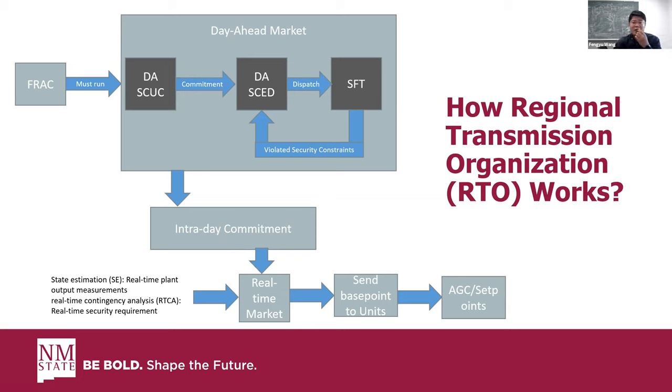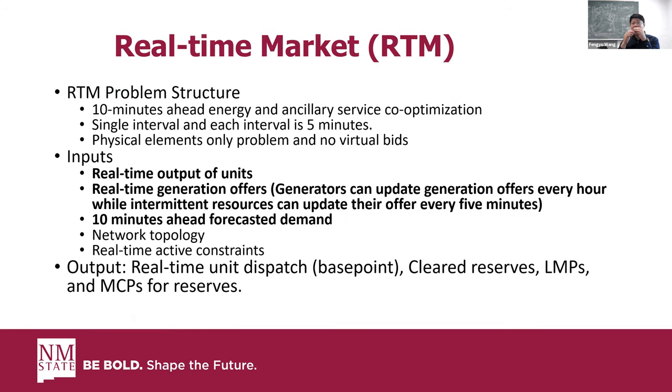Okay, and then we'll get to the real-time market. The real-time market will take the state estimation, the real-time plant output measurements, and the RTCA, which are the constraints input for the real-time market. So the real-time market is 10 minutes ahead. You solve the market 10 minutes ahead of time, and it is an energy and ancillary service co-optimization problem, and it's single interval, and each interval is 5 minutes. And there are only physical elements in the problem, and there are no virtual bids in the real-time market.